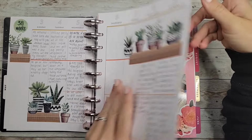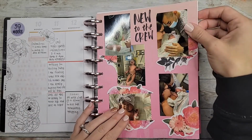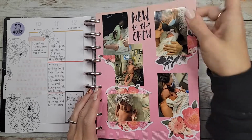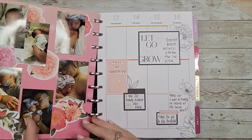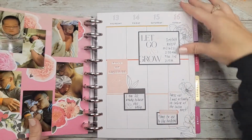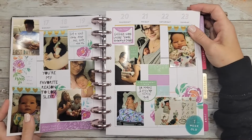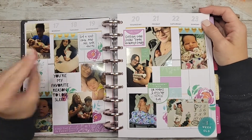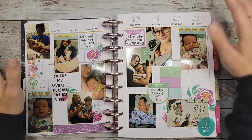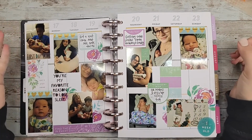This is talking about all the preterm labor that I was having. And then her hospital pictures I put in here. So precious. And then it'll go into just like a memory keeper. So this is a classic, so I did have some troubles trying to fit pictures in here because I'm used to using the big one for my memory keeping, but I think it worked out pretty well.